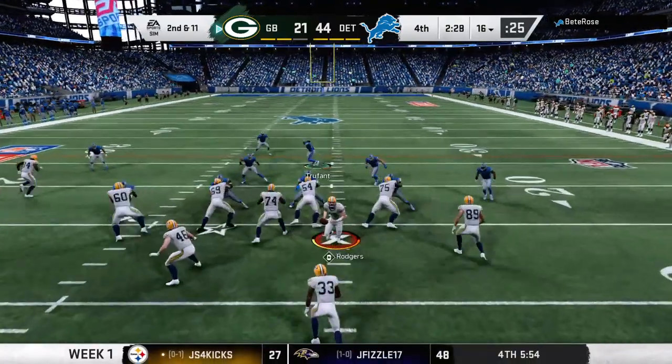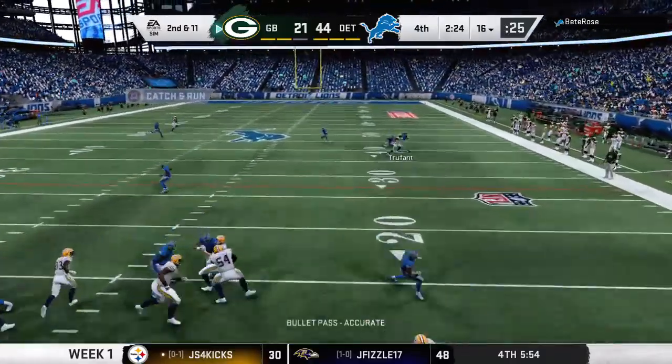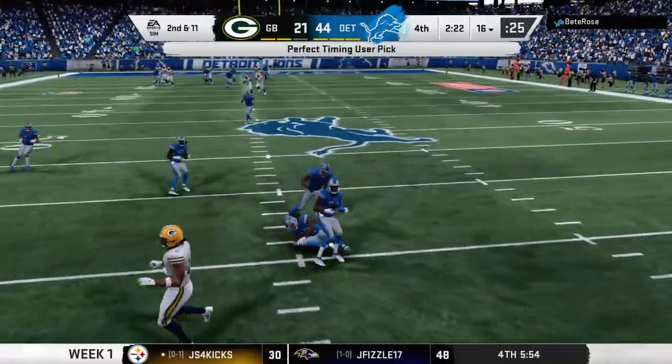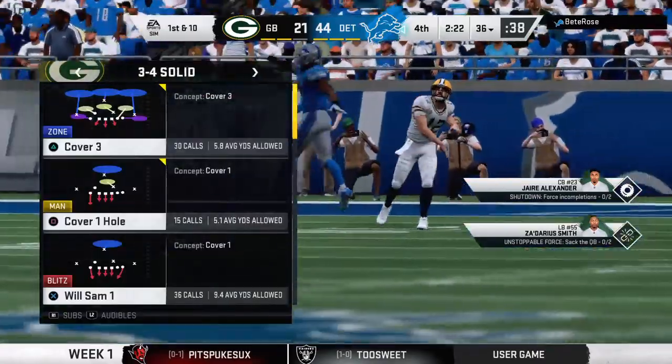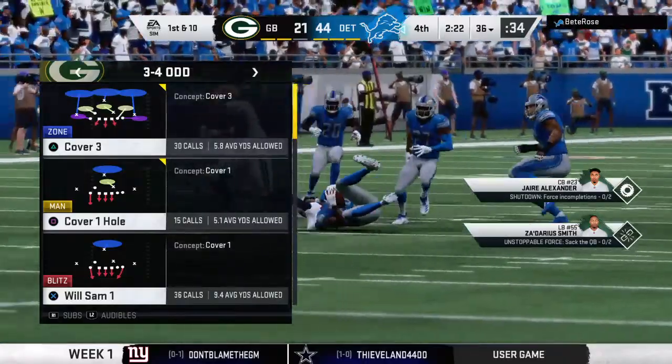You're going to take care of it, but you have to be careful about being too cautious because now you can't run any offense at all. Still want to attack. We'll see. And my goodness, another interception. Picked off by the former first-rounder Trey Waynes. The interception woes, they just continue to mount.